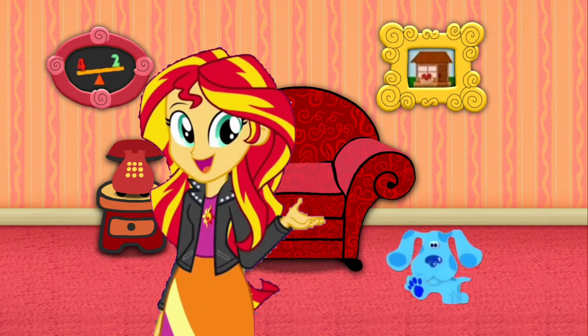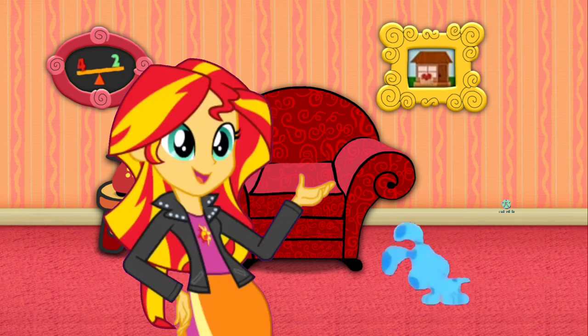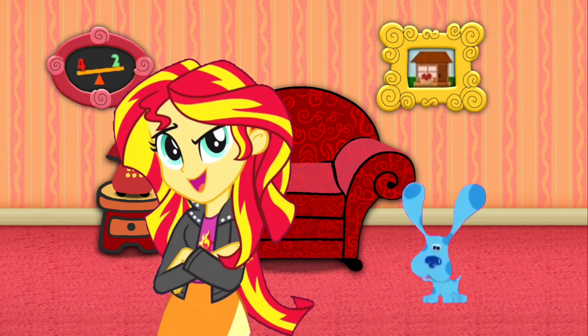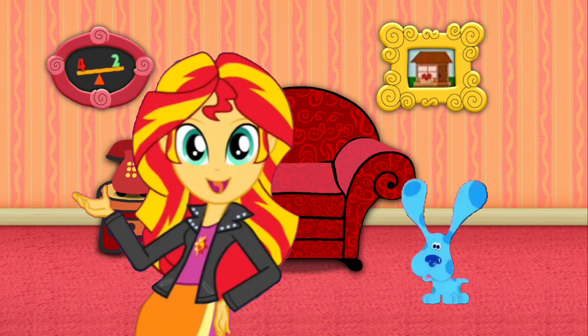We gotta find another paw print, because that's the second clue. Put it in a notebook, because they're Blue's Clues. We gotta find a last paw print, that's the third clue. Put it in a notebook, because they're Blue's Clues.